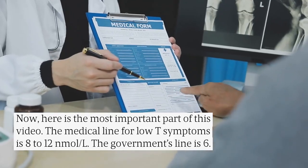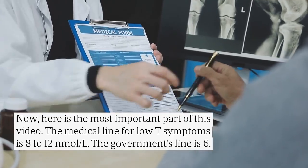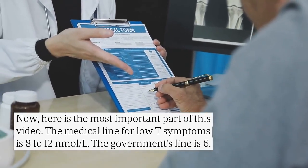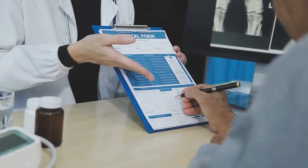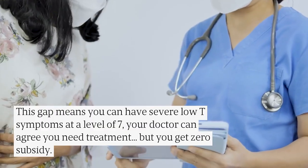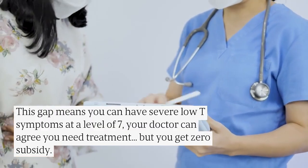Now, here is the most important part of this video. The medical line for low T symptoms is 8 to 12 nmol/L. The government's line is 6. This gap means you can have severe low T symptoms at a level of 7. Your doctor can agree you need treatment, but you get 0 subsidy.